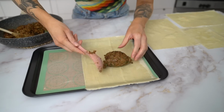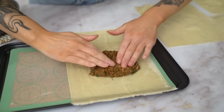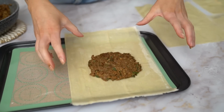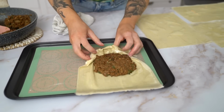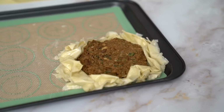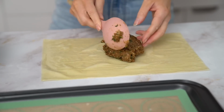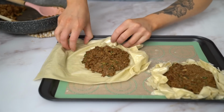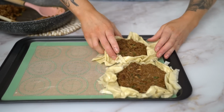Now you just want to evenly divide your meat into each little parcel that you've created here. So you can kind of smush it down. Make sure it's in the middle. So it's in the middle there, you can smush it down, and then we're just gonna scrunch up the sides around it and put it on the corner of the pan. Little pastry parcel, and then you can shove it up against the side here. Move on to the next one. So it doesn't have to be perfect, they can all look a little bit different.